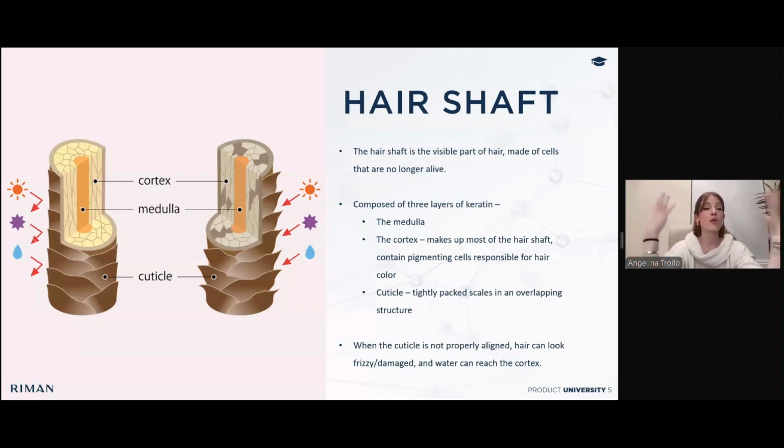Even more importantly, I guess, or equally as important is the cuticle. And so the cuticle is the surrounding area of the cortex. It is the outermost part of the hair shaft. And it's made up of tightly packed scales or keratins, so to speak, that are essentially overlapping in a shingle-like structure. And so this mainly protects the hair. Also, it adds some hydrophobicity to the hair, allowing essentially for water to easily be removed from the hair. But it also, in some instances, can allow the hair to appear unhealthy.